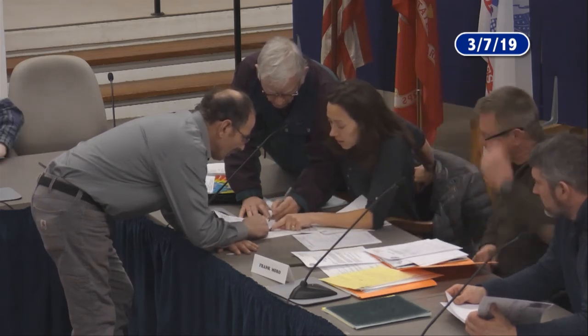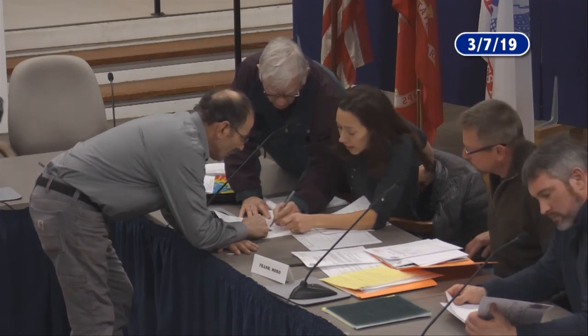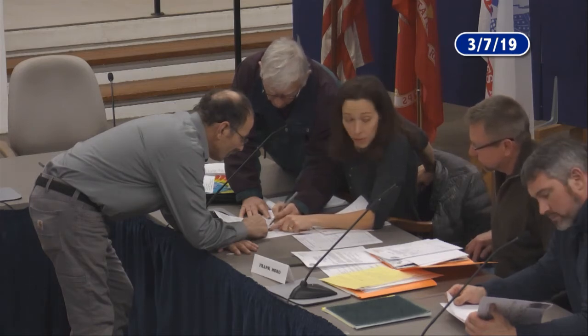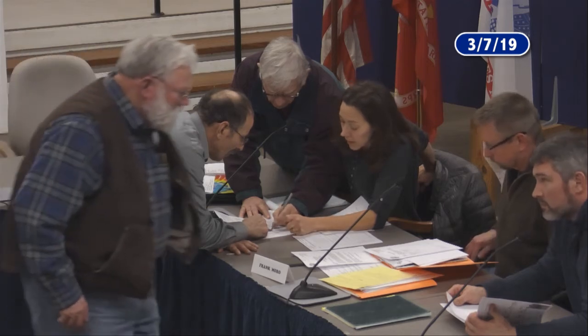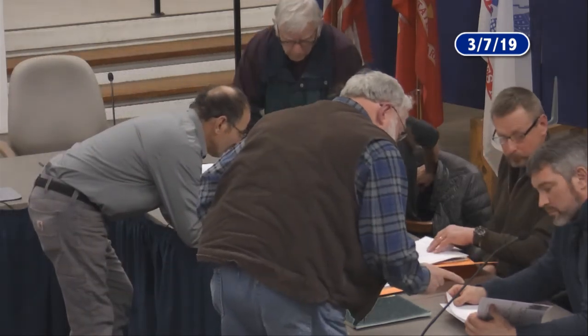It's not existing. It's gone. Okay, so this is gone. This is the deli with an apartment above. This is a single family dwelling over here. And that's the one we gave up. And this is the structure. That's the cottage.